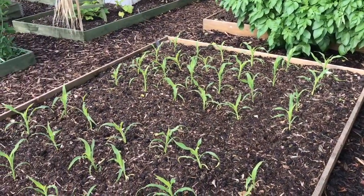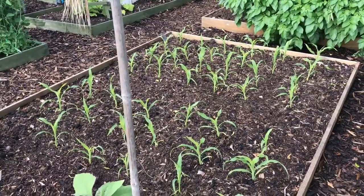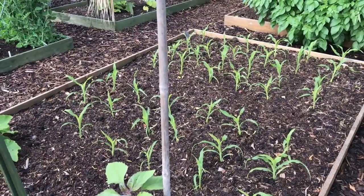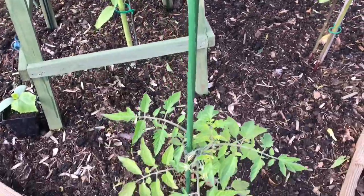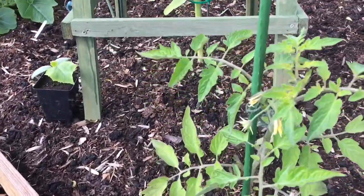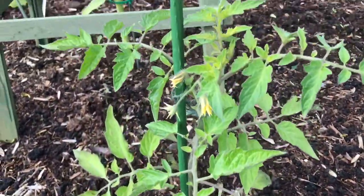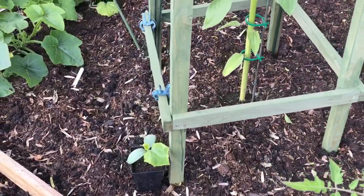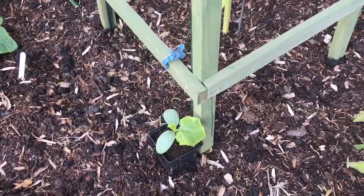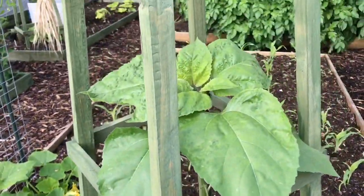Never get 3 cobs, usually on average 1.5. Some produce 2, some don't. Outdoor tomato, I think that's Crimson Blush, that one. That one didn't get frosted, that's looking good. Cucumbers, outdoor, going to train them up that obelisk.